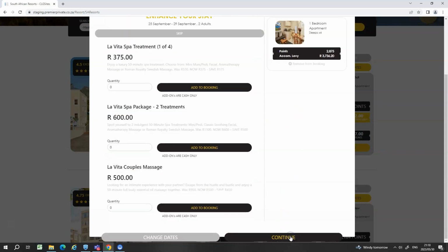On the next page, we are able to enhance our stay, and this is where we are able to add a value add-on. For my stay, I would like to add a La Vita Spa package, of my choice, to my reservation. Add the number of treatments that I require. On the right-hand side of the screen, we can verify our selection. Scroll to the end of the page, and proceed to continue.